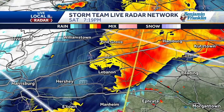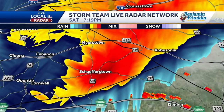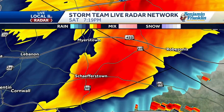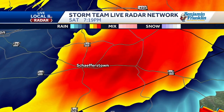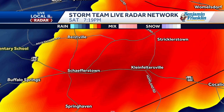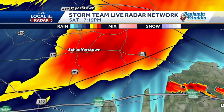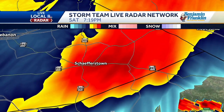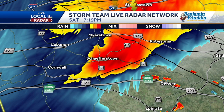Now, in Lebanon County, you're almost out of the danger. I do want to highlight right now Myerstown and Schaeferstown. No warning in effect, but torrential rain. Now it's just moving out of Myerstown over Schaeferstown. So the extreme southeastern portion of Lebanon County, Kleinfeltersville, Stricklerstown, and even now into northern Lancaster County around Cocalico, we're talking about Denver, Reinholds, Terre Hill, Ephrata. This cell is coming towards you. Not severe, still could pack a punch. Winds of 50 miles per hour.